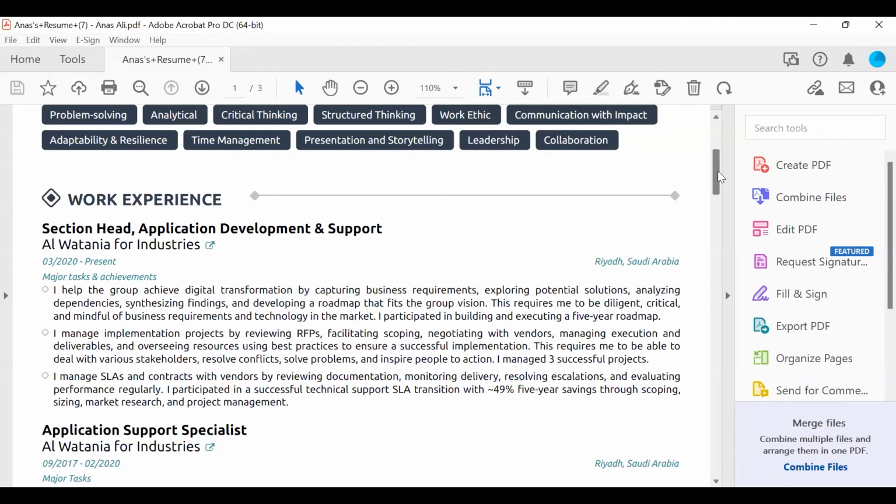I manage SLAs on contracts. I've been reviewing. Sorry if I'm saying sorry. I'm just reading it. Monitoring delivery, resolving escalations, and so that's it. So that's great as well. So you manage SLAs.